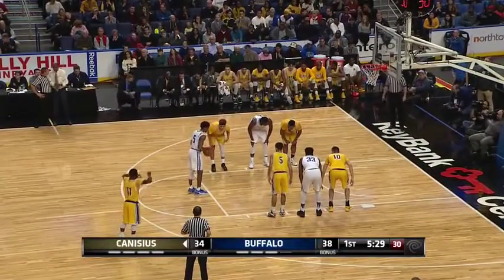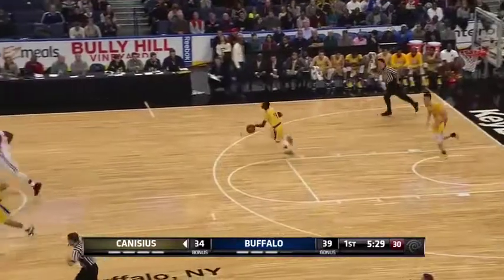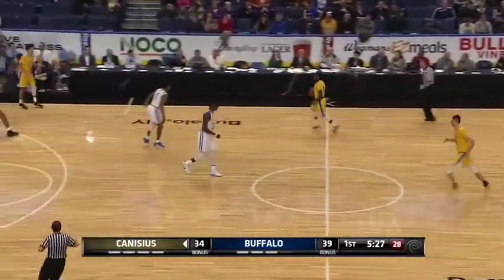Well, let's talk about how that impacted this game. Now it's a five-point game suddenly when it was a one-point game, and you get a foul on that end. Yes. And now all of a sudden, Canisius has dug themselves a hole here. Yep.